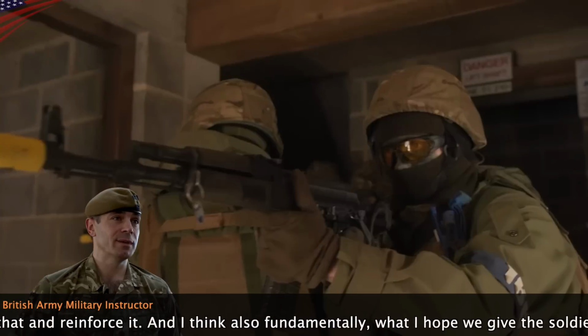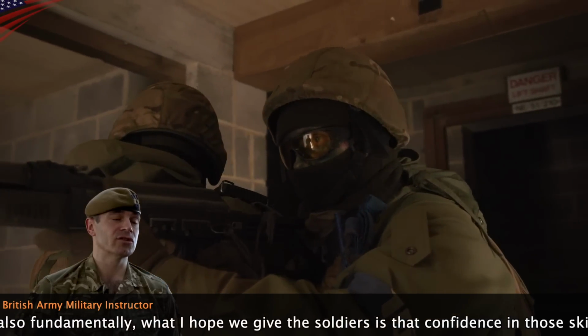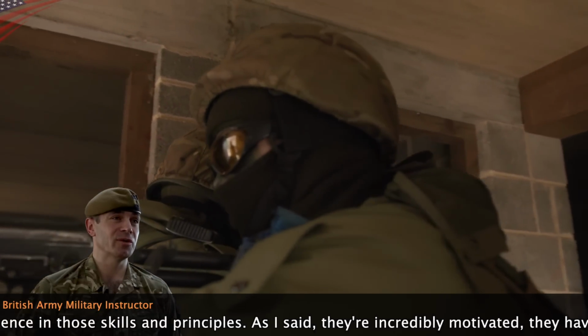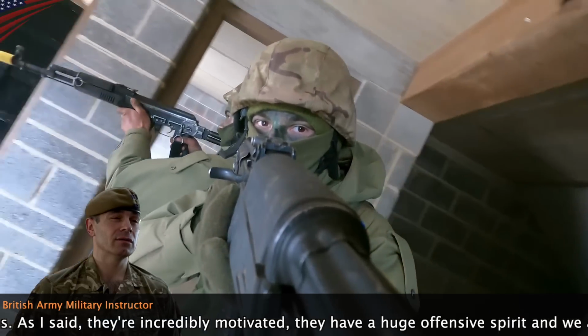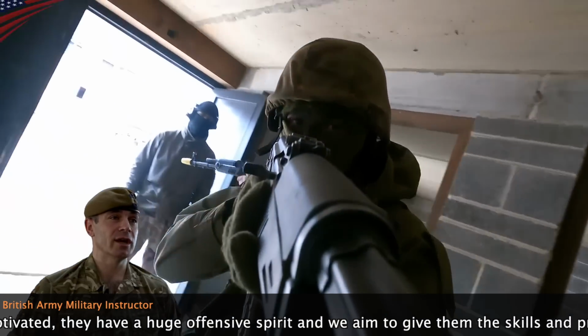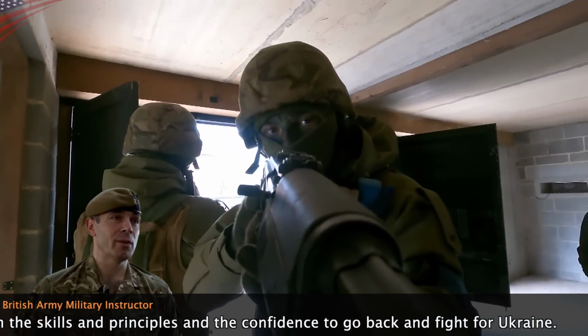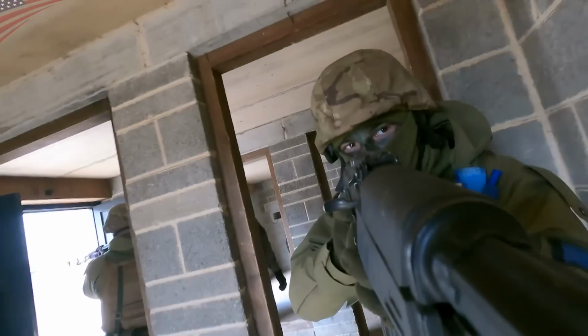And I think also fundamentally what I hope we give the soldiers is that confidence in those skills and principles. As I've said, they're incredibly well motivated. They have a huge offensive spirit, and we aim to give them those skills and principles and the confidence to go back and fight for Ukraine.